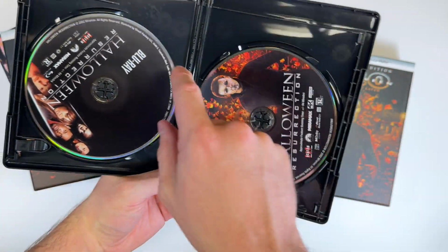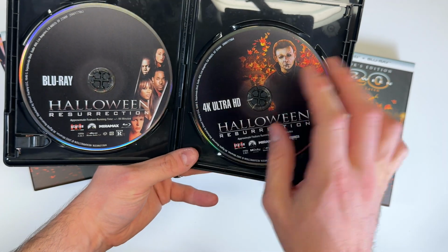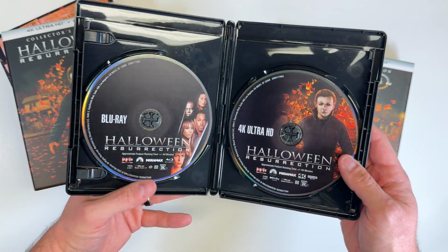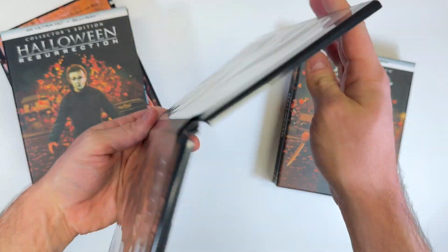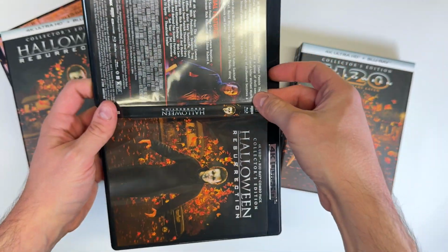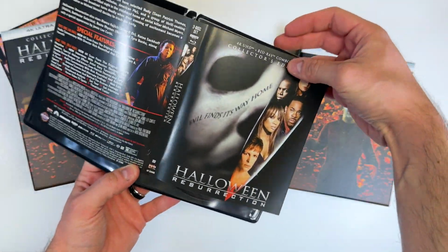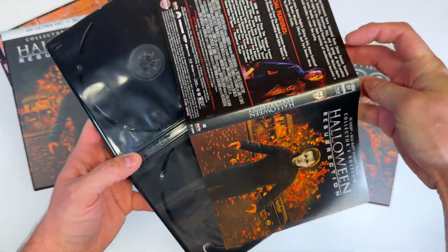Opening it up here, a little bit of grease as you get sometimes on these Scream Factory releases. But there is the 4K Ultra HD and the Blu-ray disc there. I don't think there's any reversible cover art on the... Oh my gosh, there is. It is the original cover art, which normally I do the reversible, but in this instance, I think I'll keep it... Well, you know what?